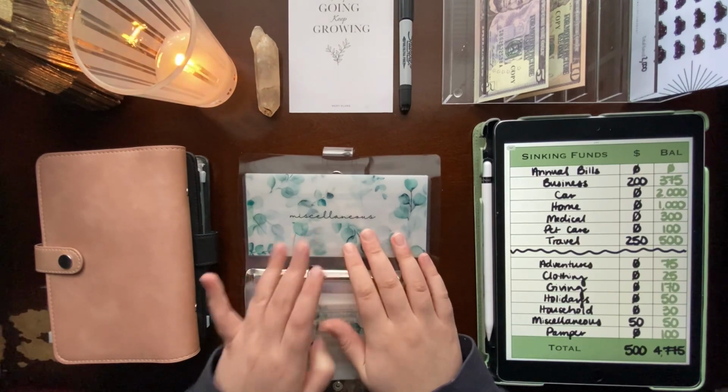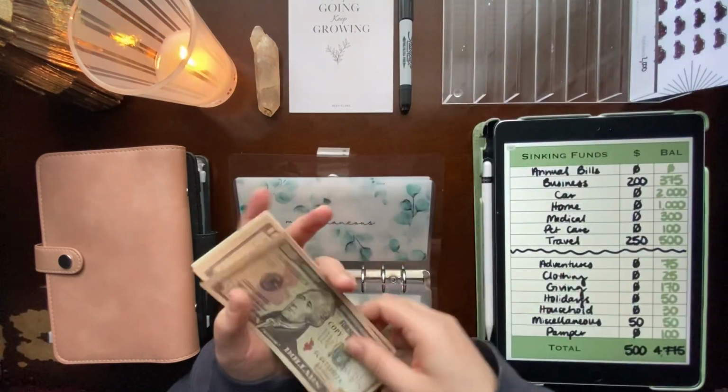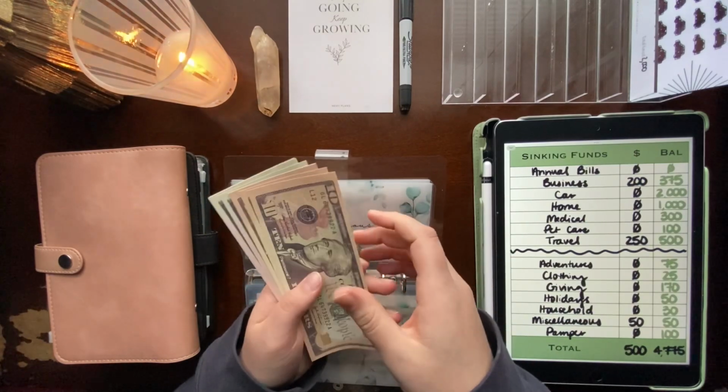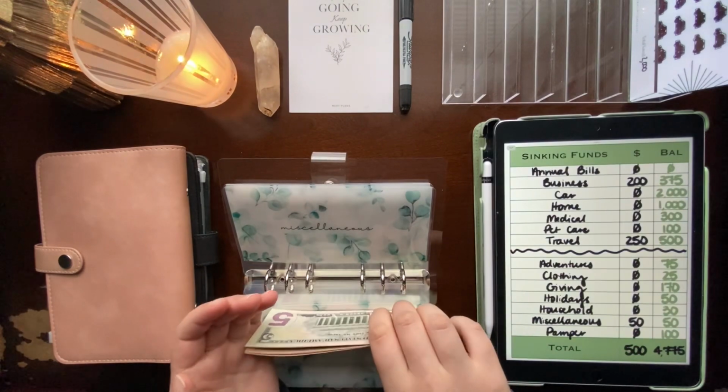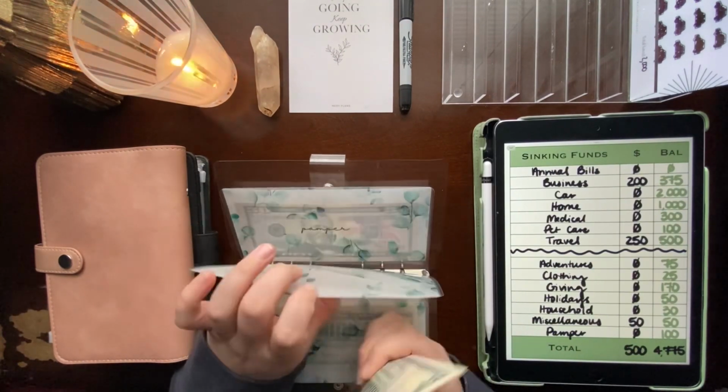So yeah, it just felt fitting. So the rest of this 50 is going in here. So that's 10, 20, 30, 5, 45, and 50 going into miscellaneous.